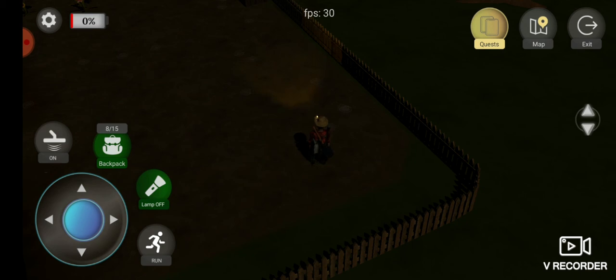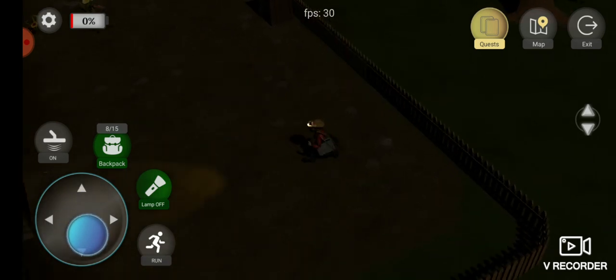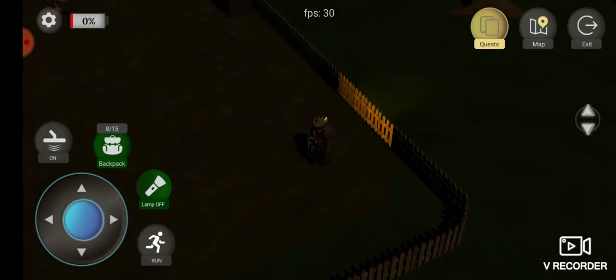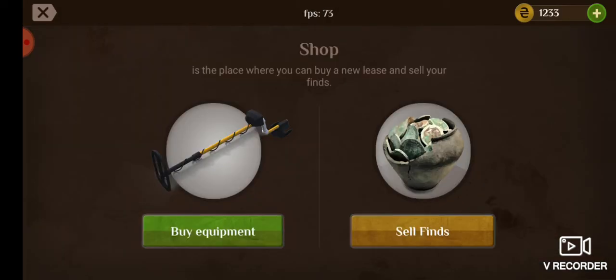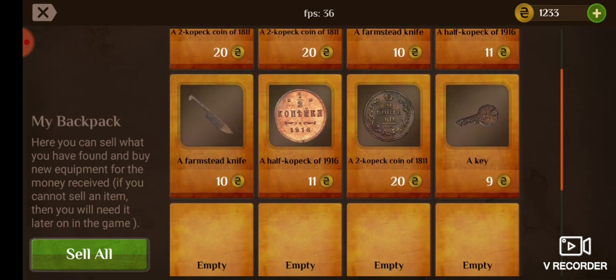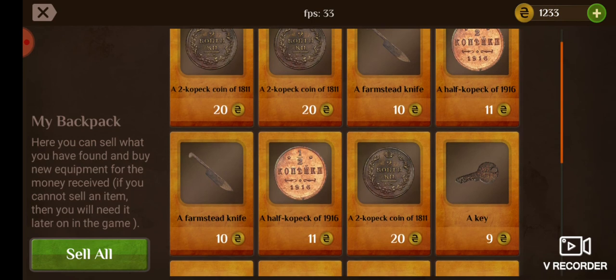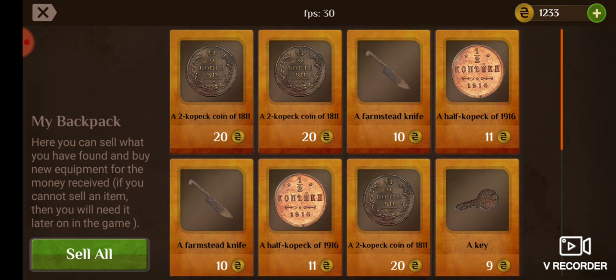This hunt, we're going to be coming back out here in the next one to do some more digging around in this field at night. But for now, let's head to the shop and sell our findings. Which is a grand total of 20, 40, 50, 60, 70, 82 in coins, and $10 in cutlery, $9 in keys, and $10 in utensils. $20 in utensils.